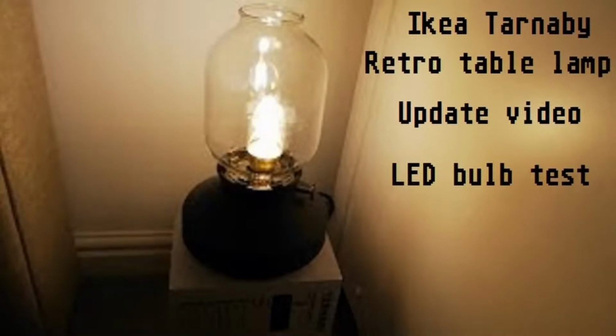Continuation video now of the retro IKEA table lamp that I did a video of about 6 months ago. Not much to say really, other than I was contacted via the YouTube comment section to say that somebody had bought one of these and tried to use it with a dimmable bulb. And when they turned the device off completely, the bulb was still illuminated.